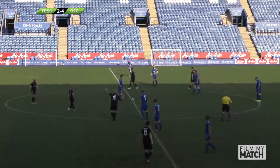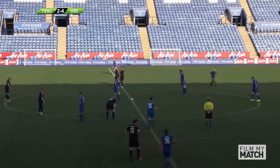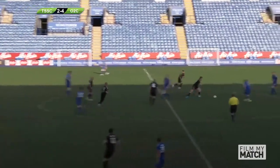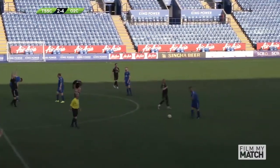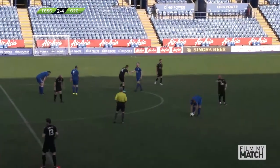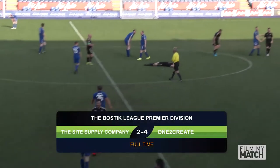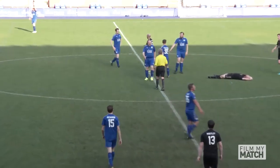Well, it's been an entertaining game. It's 4-3. Thorpe to kick off. George loses out. Guyden. And there is the full-time whistle. Well, virtually the last kick of the game wins it. And in the Bostik League Premier Division, it's 4-3 to the away side, One2Create.